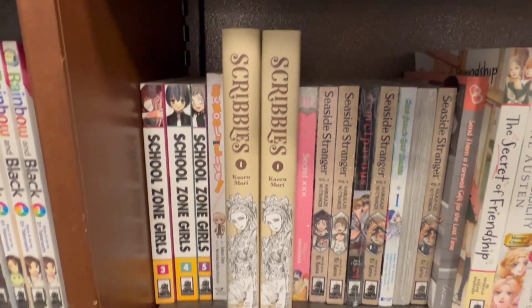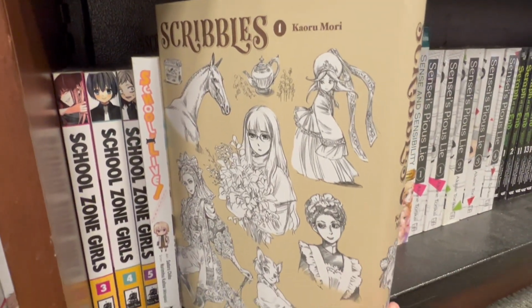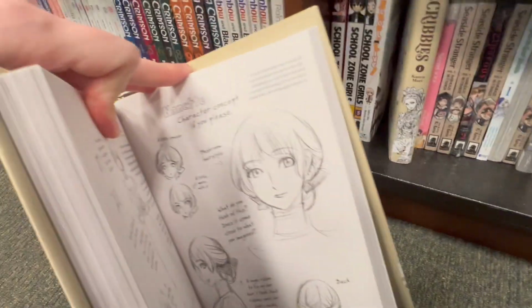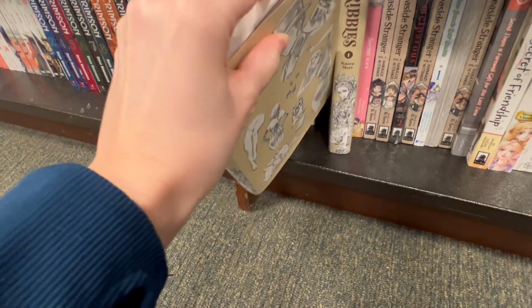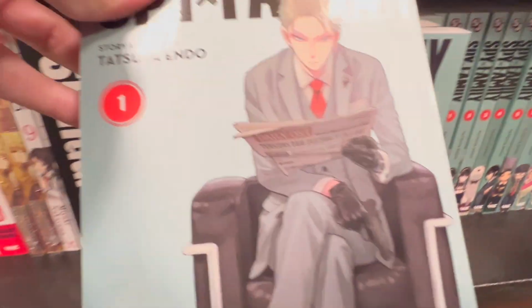Oh, and look at this one. This one is a stunning volume here. It looks like it's the first in an ongoing series probably, but the drawings themselves are so beautiful. If you see the mangaka's name, it might make sense. But look at these stunning drawings. As the title suggests, Scribbles. It's a lot of the artwork. Beautiful. And then Spy Family.